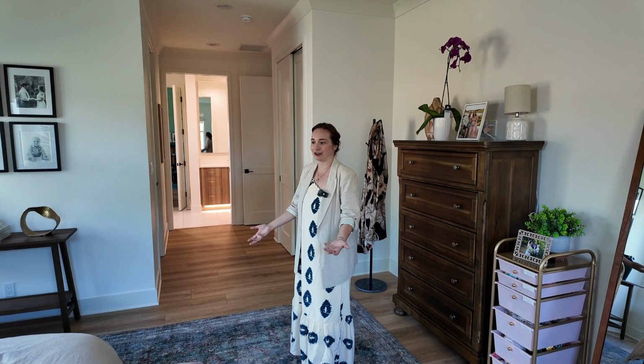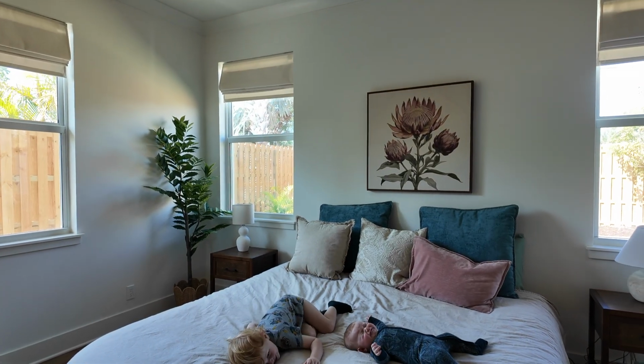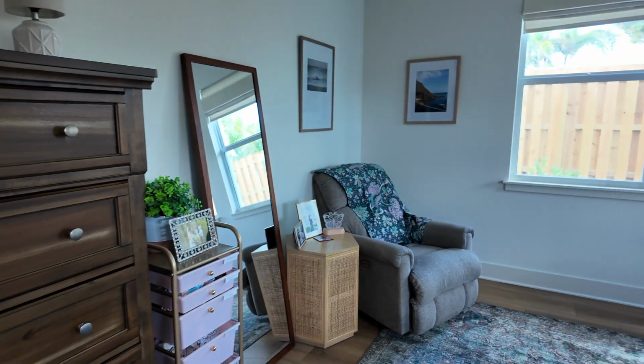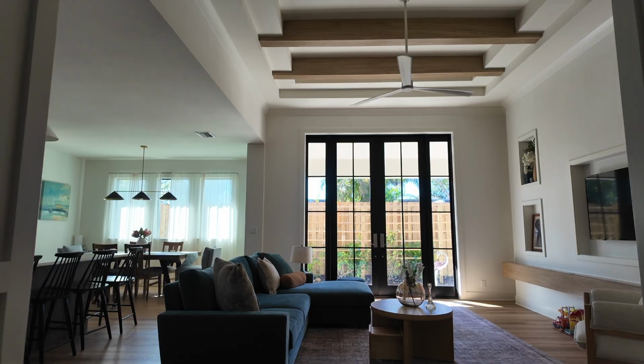This is just a functional room. We sleep here with our son, and we have a baby daughter who has a bassinet in here, and the chair where we rock her to sleep. So it's just a special, relaxing space.